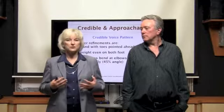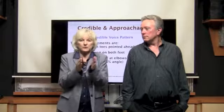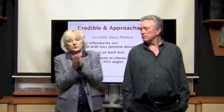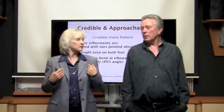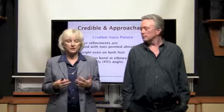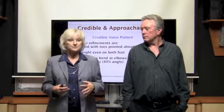So it's making sure that your knees are flexed and you've got your feet straight ahead with some width between. You don't want your feet tucked together because you look like you're going to tip over. So feet apart, about six inches under shoulder width. Knees relaxed slightly so that you have some movement and flexibility. Weight even on both feet.